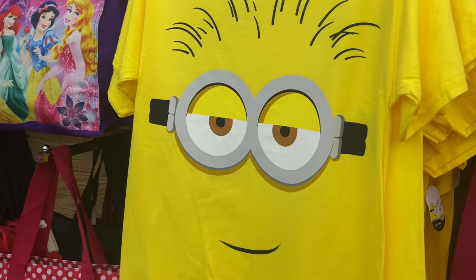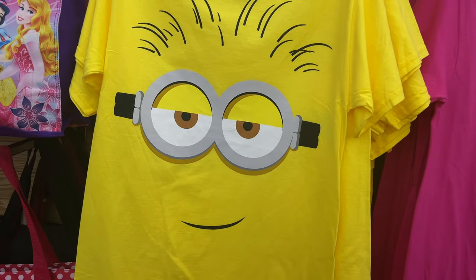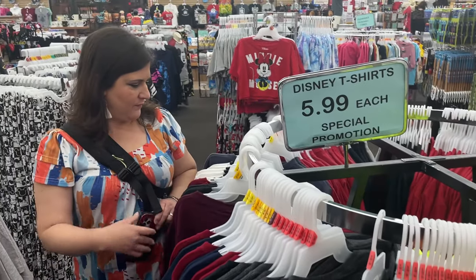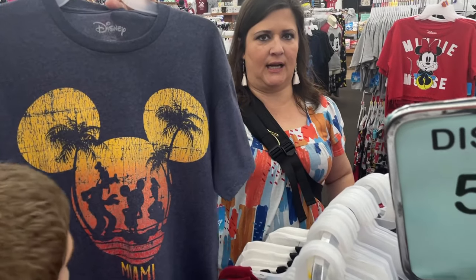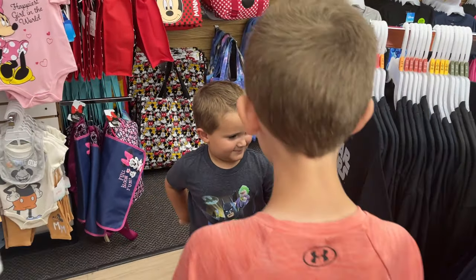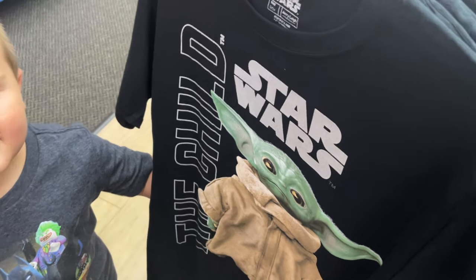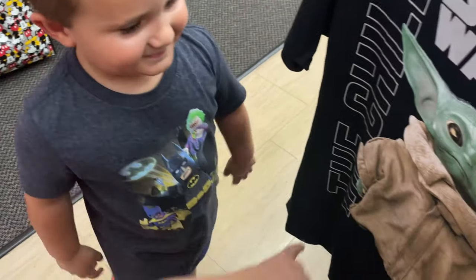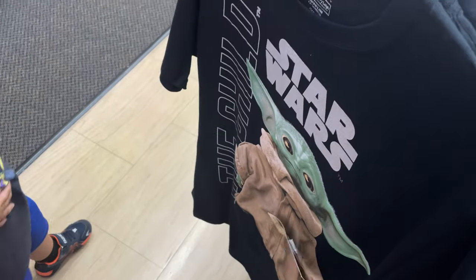Right here we have the Minions. And that one is running for $15.99. What'd you find there, Jennifer? These are only $5.99, and they're Disney. Pretty good deal. Oh. What'd you find, Henry? Baby Yoda. Baby Yoda. And that is running for $15.99 for a Star Wars shirt.